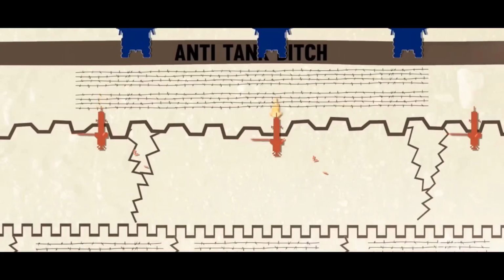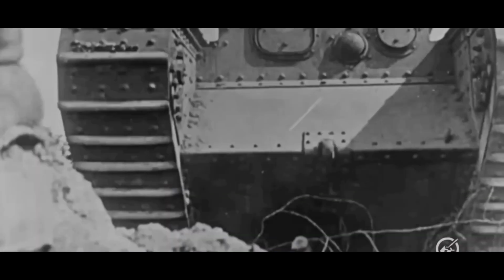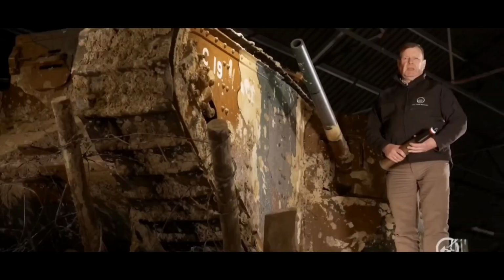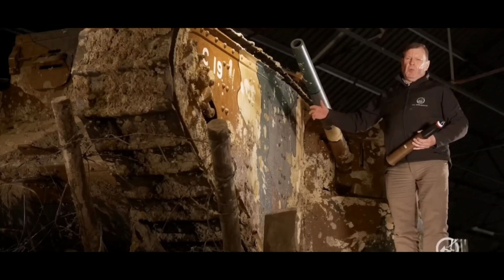They were to provide close fire support for the infantry, smashing through defences and barbed wire so the troops could follow in behind and exploit the gaps the tanks had made. British heavy tanks in the First World War, and this is the last surviving example of Mark I, which is the first type of tank ever to see action, come in two types.